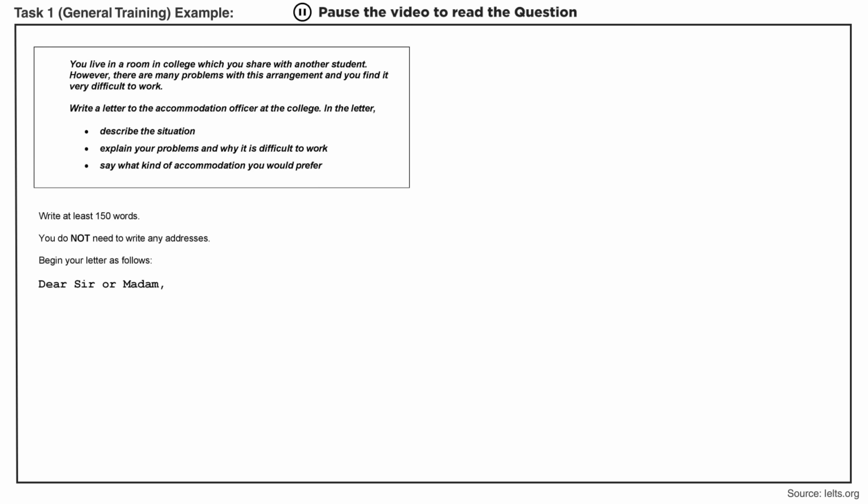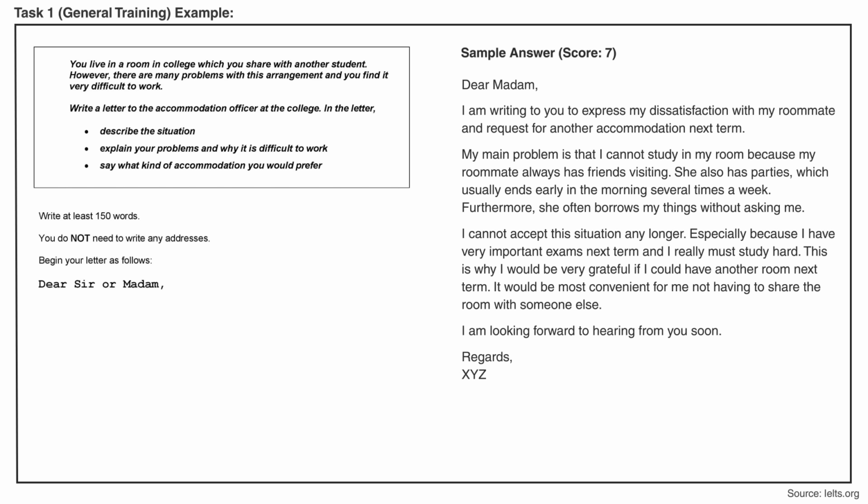As you can see on your screen, in this example, you're asked to write a letter to the accommodation officer, asking for a change in accommodation because you're finding it difficult to work while you're sharing your room with your current roommate. Here's a sample answer to this question. Pause the video and take a moment to read the response.